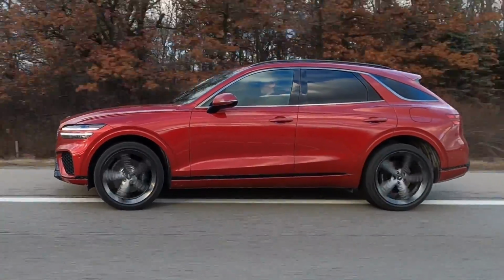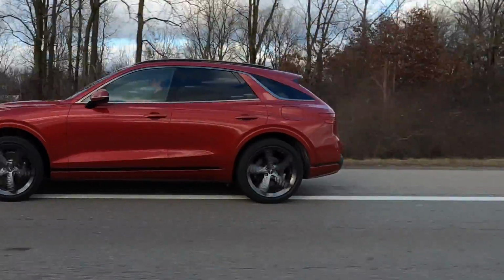So, like its Hyundai parent company, the Genesis GV70 does still play the value card. And I think it plays it really, really well.